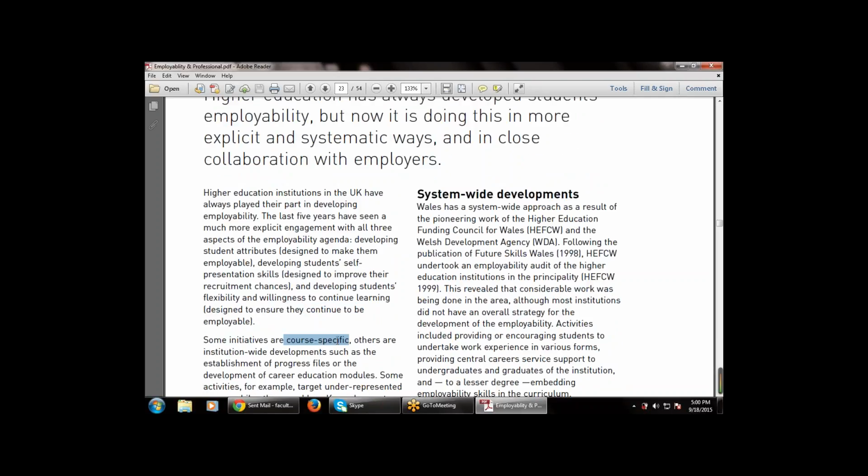So some initiatives are course specific, specific to the course. Others are institution-wide developments, such as the establishment of the progress file. So this depends on the initiative. Some are course specific, some are institution-wide developments, such as the establishment of the progress file.